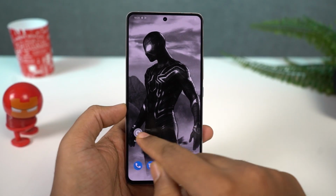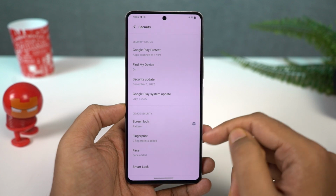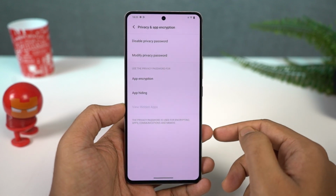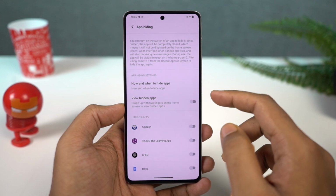Next, we also have an inbuilt feature to hide applications. Once again, for some reason if you want to hide some applications on your phone, you can do that in this way. Once again, go to settings, security, privacy and app encryption. Now select app hiding. Now from here you can select all the applications that you want to hide.